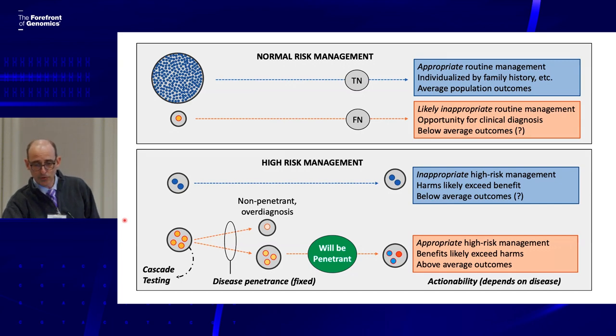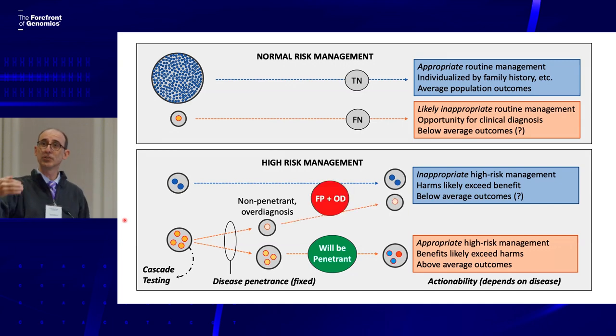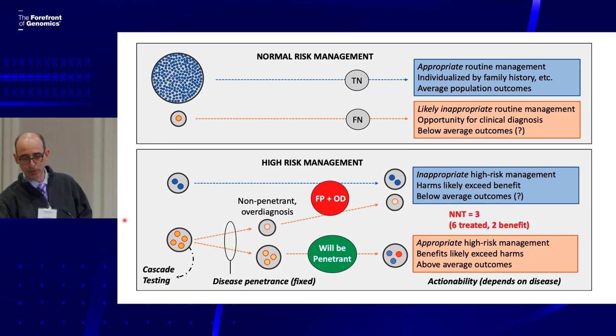Now, this non-penetrant, overdiagnosed person goes in with the false positives. This is someone who we are not helping by all of that high-risk management. They were never going to develop disease anyway, so all we can do is harm them by whatever it is that we do. So this is a way to calculate the number needed to treat.